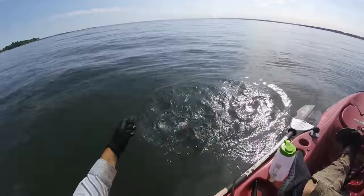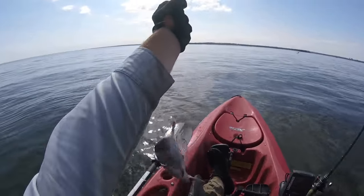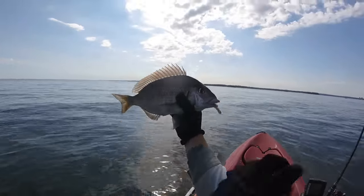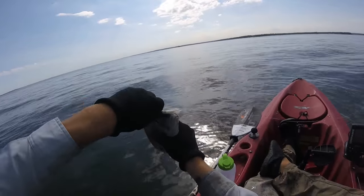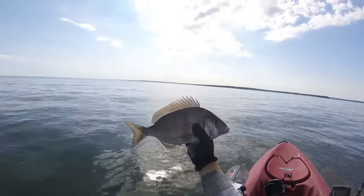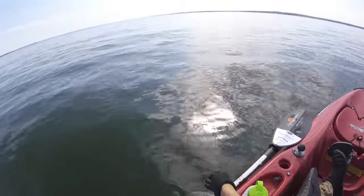Oh, man. Ooh, look at the size of this one. Wow. That's a jumbo right there. Nice one on a bucktail right there. Cool fish, right? All right, I got plenty of meat in the fridge, so he's going back.